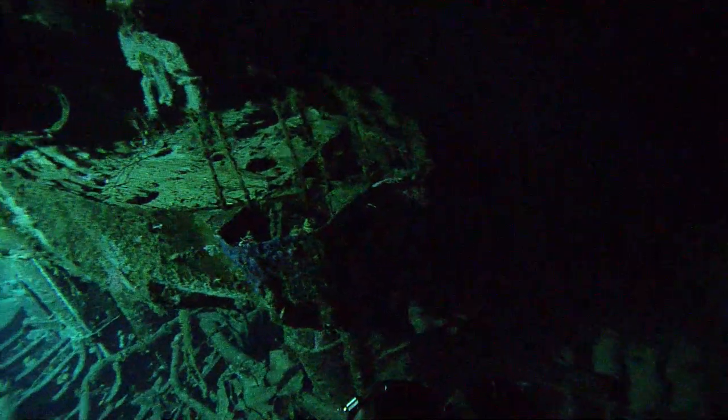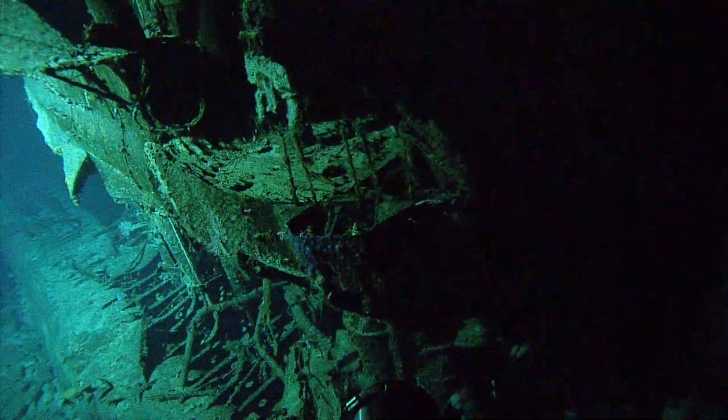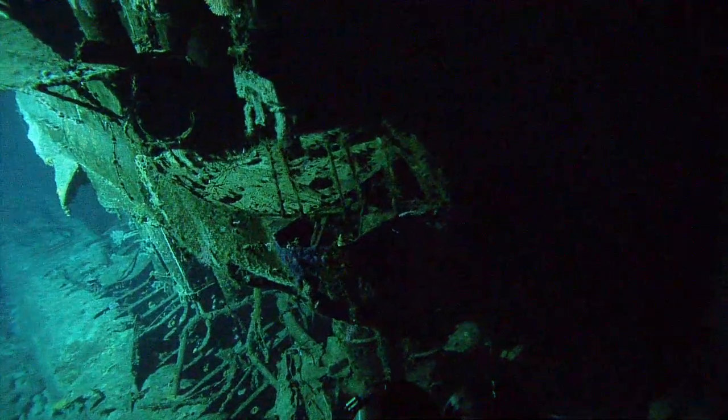Point to the left a little bit more. There you go. Get a little light right in front of me there. Perfect. Okay, now we can do the move around the conning tower. Lateral left. Lateral left. Roger. Y'all are doing fantastic.